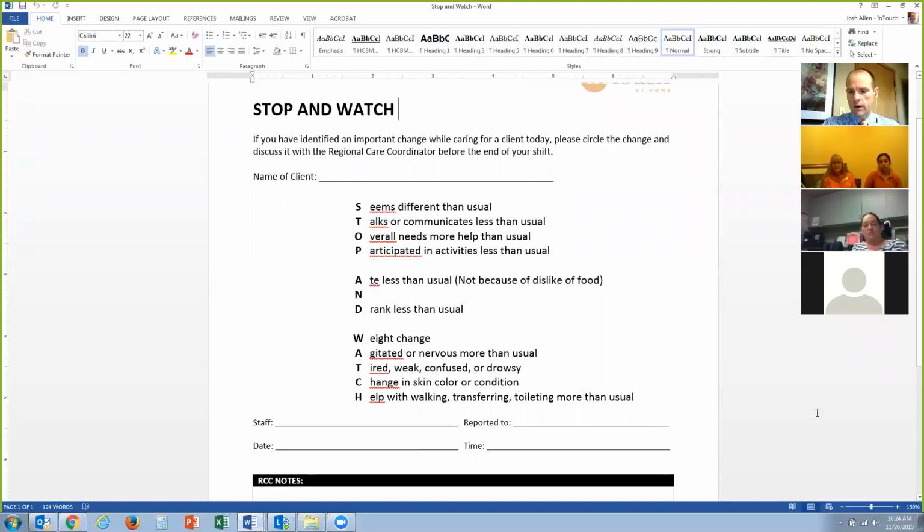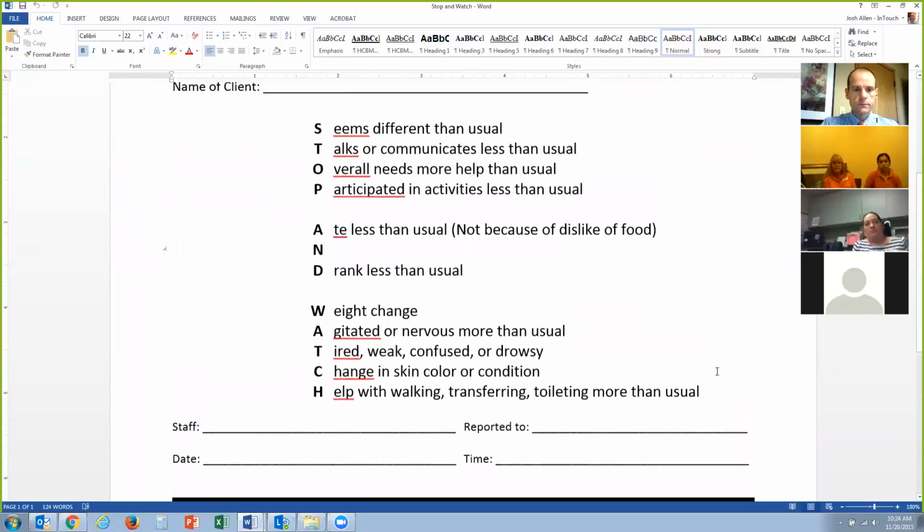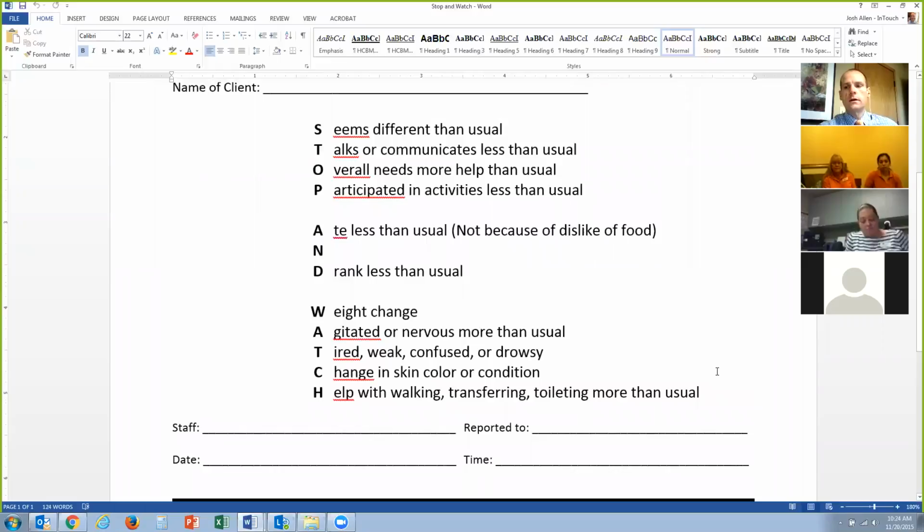If you look at the tool, and I don't know how well you guys can read this, I'll zoom in some more here. For each letter in the words stop and watch, there's something you can look for. So for example, the S, they seem different than usual. Now that may seem vague, but often it's the first clue. Again, we're not medical providers per se. You can't quite put your finger on it, but you just know that something is different about that person. And so you'd let us know.